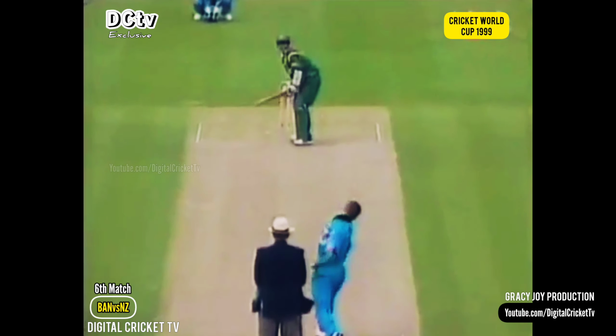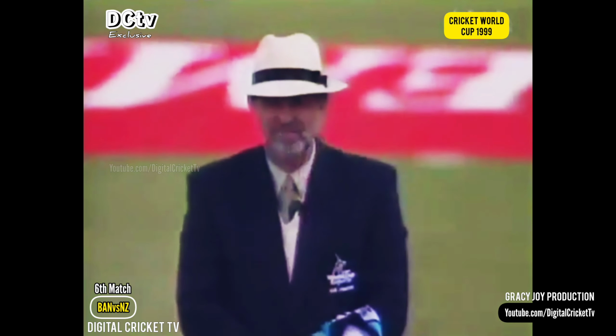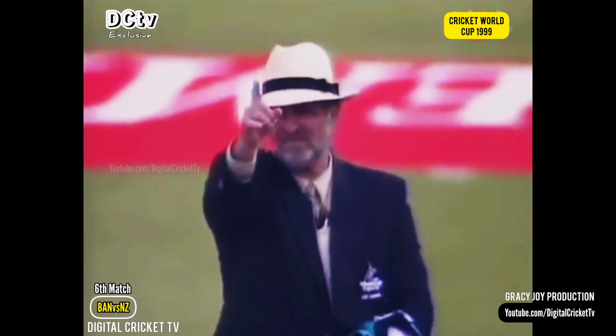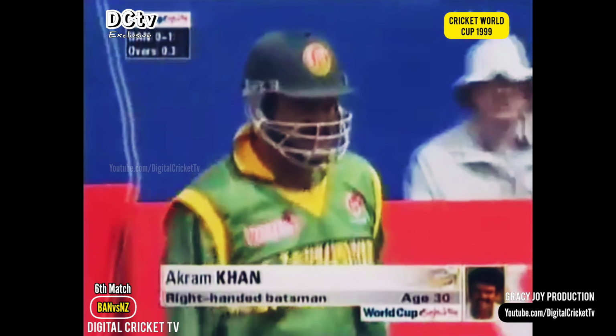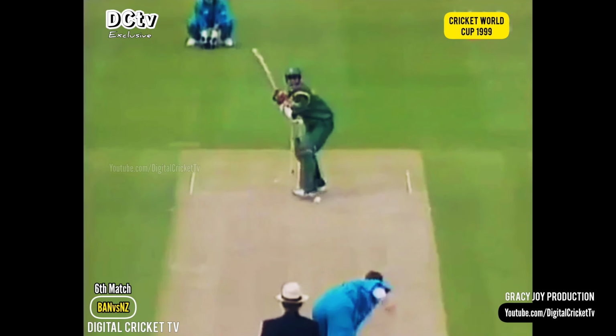And so Shahriar is the first one to go. LBW to Allott for no score. Jeff Allott very much on target, and that looks to be a good one. The ball straightening and would have hit middle and leg. So the first wicket for Bangladesh is gone. And Ian Robinson from Zimbabwe, up goes the finger. Akram Khan is the new batsman. So Jeff Allott strikes with the third ball of the match and gets the wicket of Shahriar Hussain.